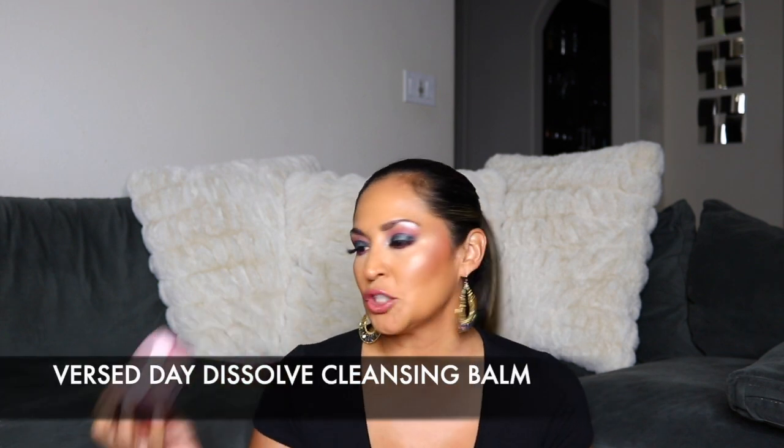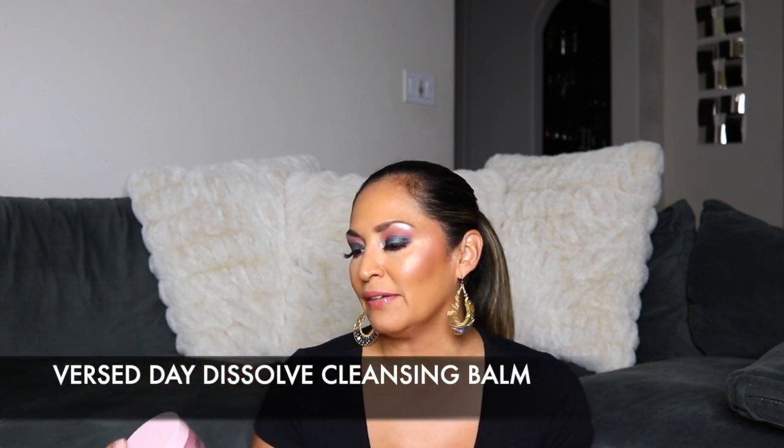So the first thing I want to show you is this First Day Dissolve Cleansing Balm. This is a balm that I actually purchased at Target. Target is now carrying this brand. This is supposed to be more of a cleaner brand for your skin. I purchased some other products from there, but I'm still testing them out, so I can't really give you a good review on those. But this one I've tried out quite a few times because I actually use it every time I wear makeup.